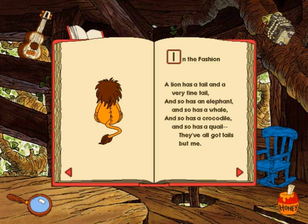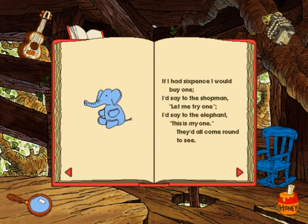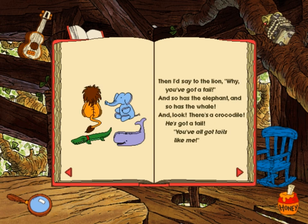A lion has a tail, and a very fine tail. And so has an elephant, and so has a whale. And so has a crocodile, and so has a quail. They've all got tails but me. If I had sixpence, I would buy one. I'd say to the shopman, let me try one. I'd say to the elephant, this is my one. They'd all come round to see. Then I'd say to the lion, why, you've got a tail, and so has the elephant, and so has the whale. And look, there's a crocodile, he's got a tail. You've all got tails, like me.